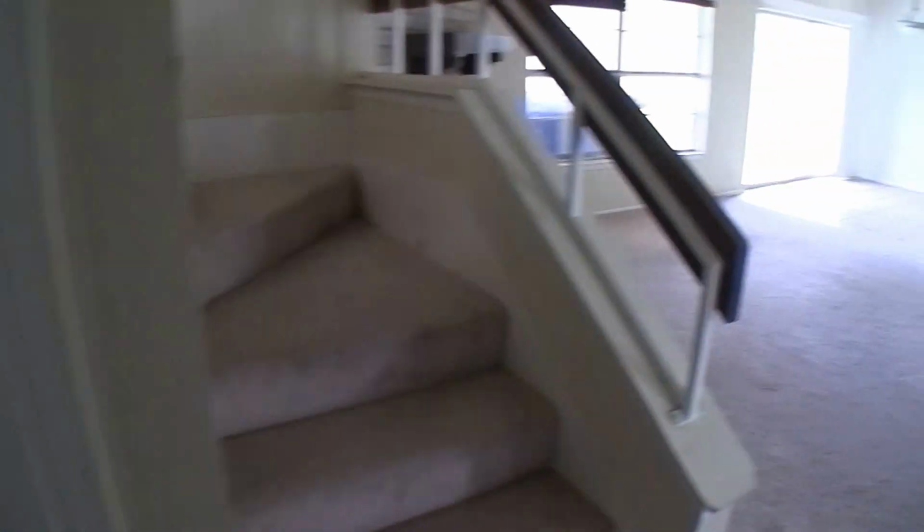We have your indoor utility, your washer and dryer connections, and then we have access into your garage through this door here. Pretty standard two-car garage, pretty decent shape. If you come in from the garage, you have your washer and dryer connections here. We then go upstairs to the other bedrooms.